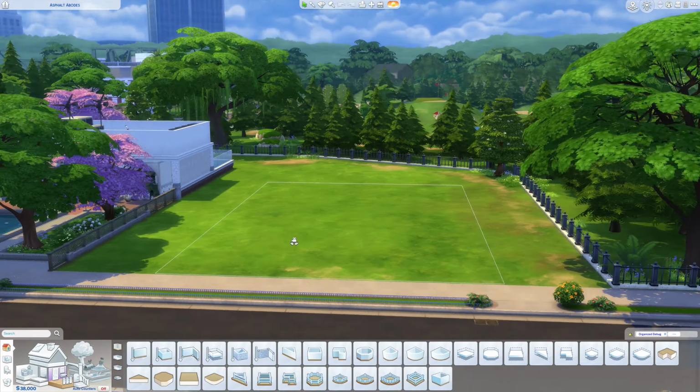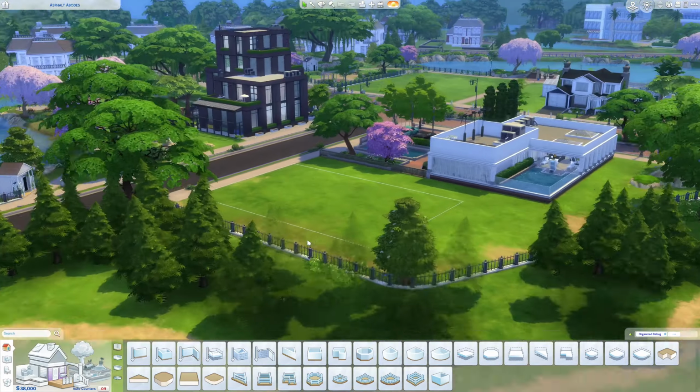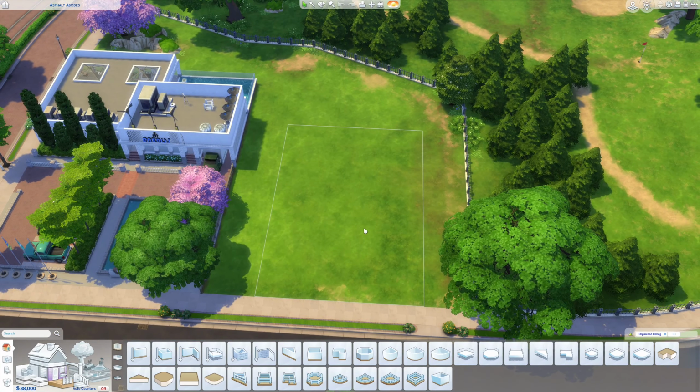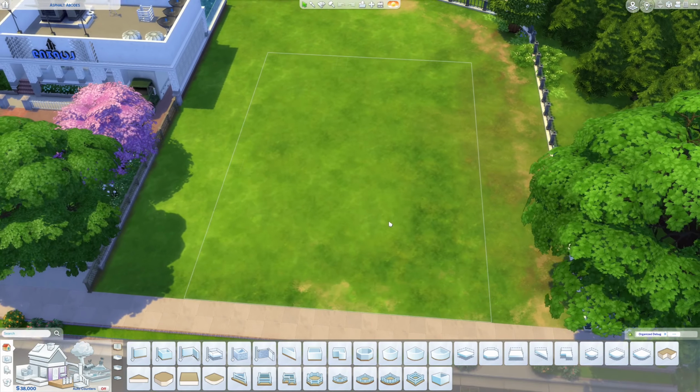Hello everyone, today we are in this area of Newcrest where we have the lake, where we have a lot of big lots, like literally huge ones. And today I wanted to build a house down on this lot. This is the only decently sized lot. It's not too huge, it's just a 20 by 30 lot. So here I wanted to build a house.